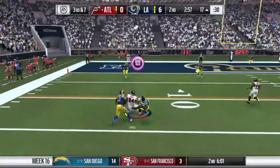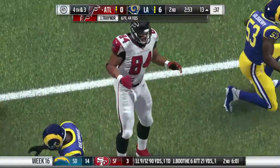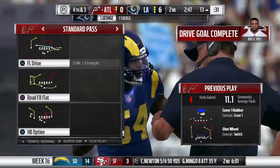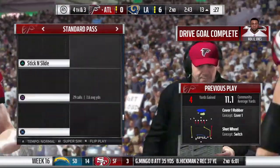Looking left side, it's complete. He's got it. They get only 4 that time as that leads us to a 4th down. So much about this game is just understanding situations and then having to execute, isn't it? Guard the first down sticks. Don't let them get there. And they rallied and made the tackle.